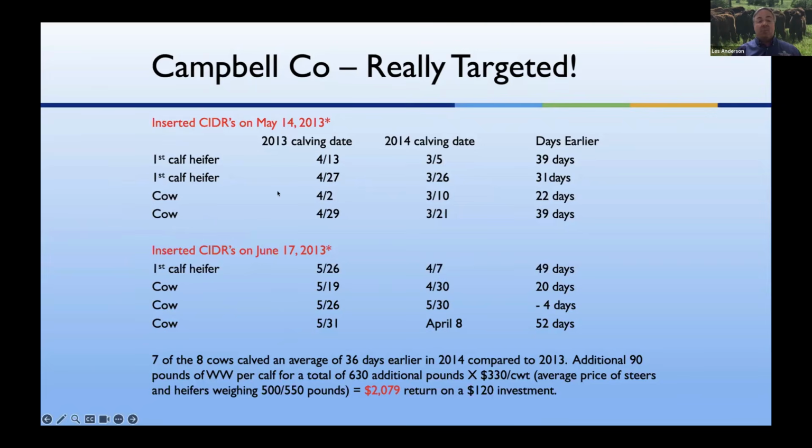I just got one of my favorite agents here to make this table up. This is when we first did this back in 2013. There's just 8 cows here, but bear with me just a little bit. This guy is a February and March calver. So April and May are late calving cows for this guy. When this last one calved on April 29th, we put the seeder in on May 14th for 7 days, then moved them over to the breeding pasture.